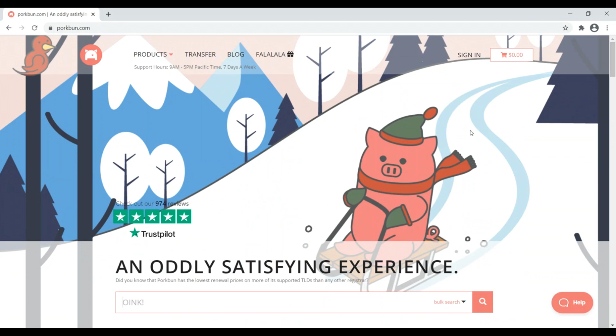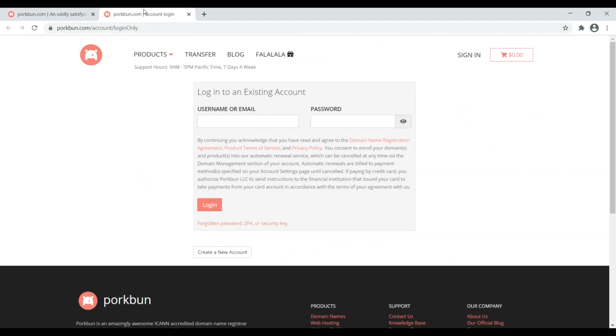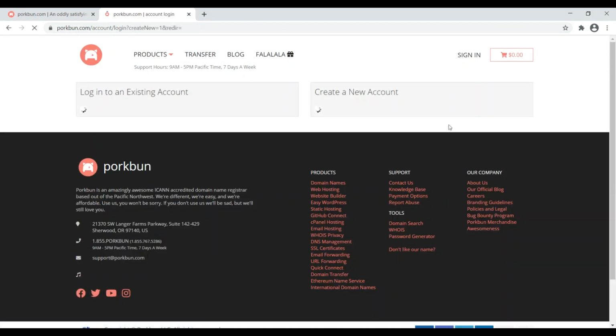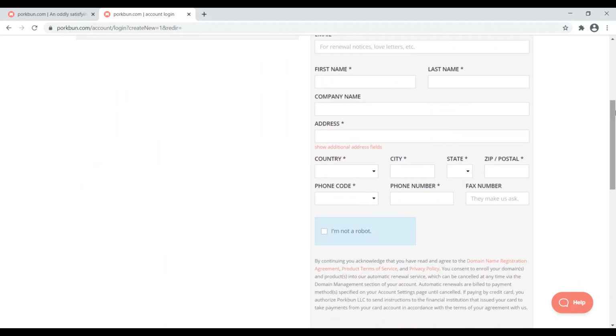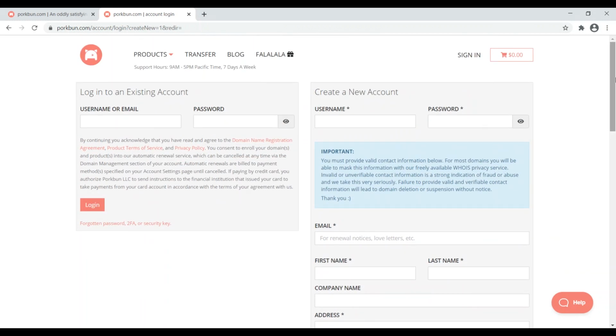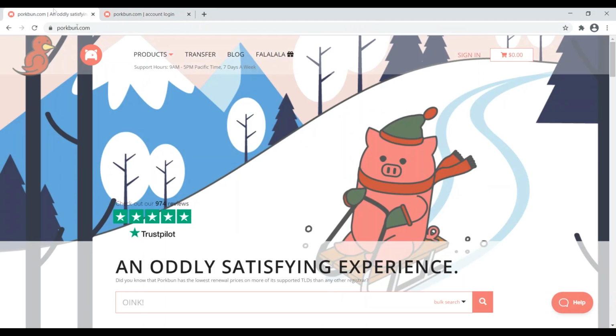So anyways, to get started, all you have to do is click on sign in, and it does have a bit of a process to sign up. So for example, let's go ahead and create a new account. And then you just go through the process of setting up a new account. You do have to provide accurate information because of ICANN regulations. Whenever you register a domain name, you have to have accurate contact information. Not a big deal.